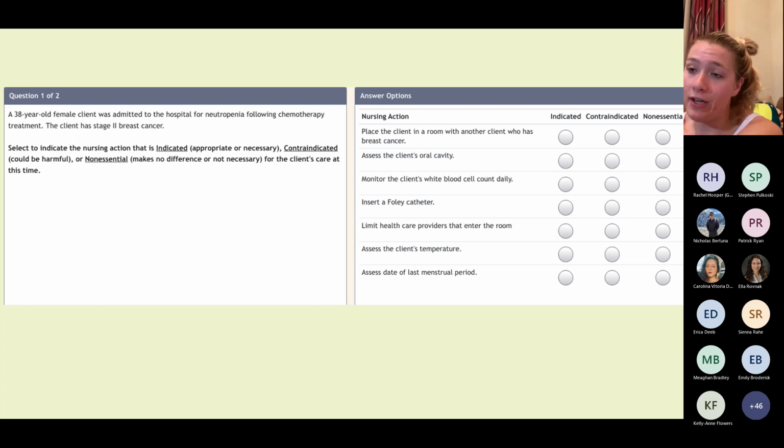All right, should we limit healthcare providers that enter the room? Absolutely, we're trying to reduce exposure. That's the purpose of these reverse isolations. What about assessing this patient's temperature? What do we think about that? Absolutely, we are looking for infection. We know she's at risk for infection, so we want to make sure she does not get one.